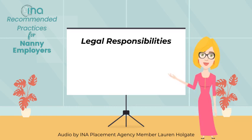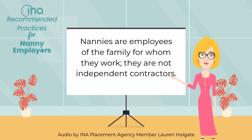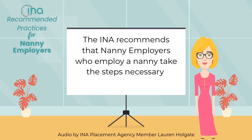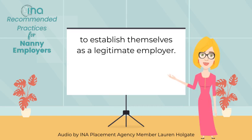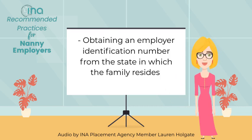Legal responsibilities. Take on the role of employer. Nannies are employees of the family for whom they work. They are not independent contractors. The INA recommends that nanny employers who employ a nanny take the steps necessary to establish themselves as a legitimate employer. Securing a federal identification number with the IRS by completing Form SS-4.